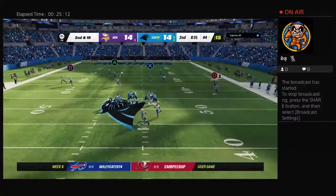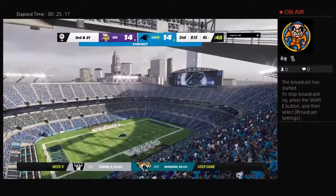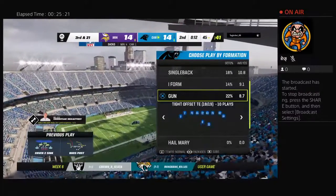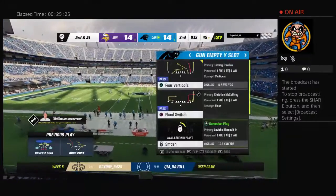Here's Mayfield. And he's going to be swallowed up. Sacked back at the 45-yard line. Now another timeout called for by the offense. So that means they're down to 1 remaining here as we head toward halftime.